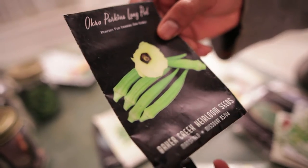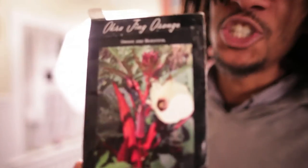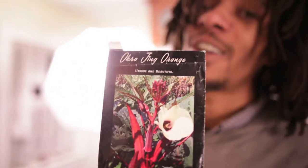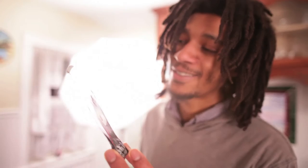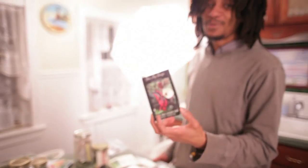And then you have okra, Jing Orange. It's a red variety of okra, an Asian variety of okra. I mean a variety of okra.